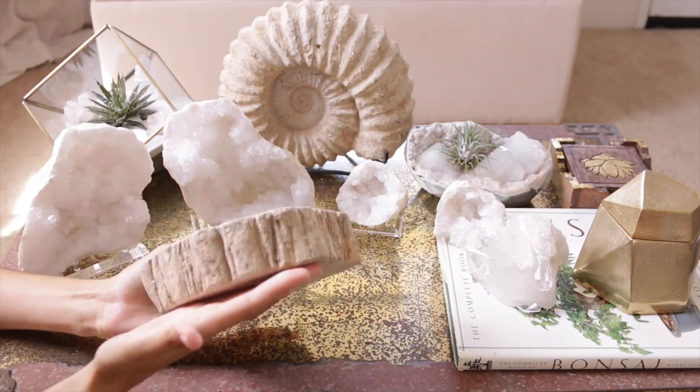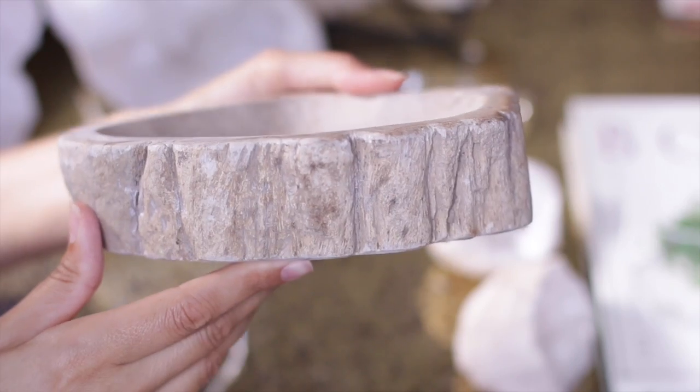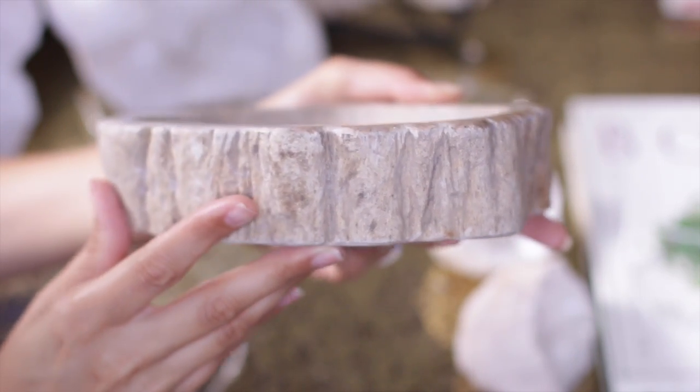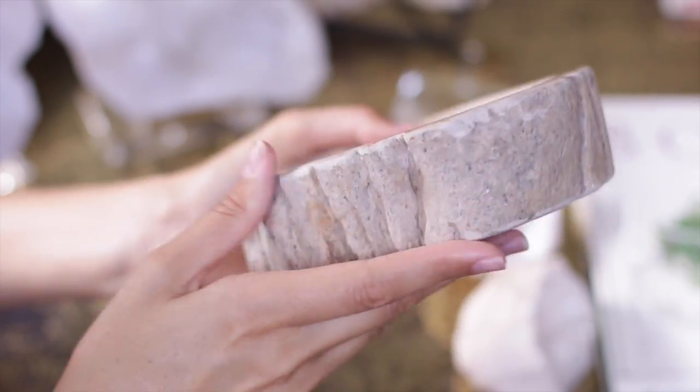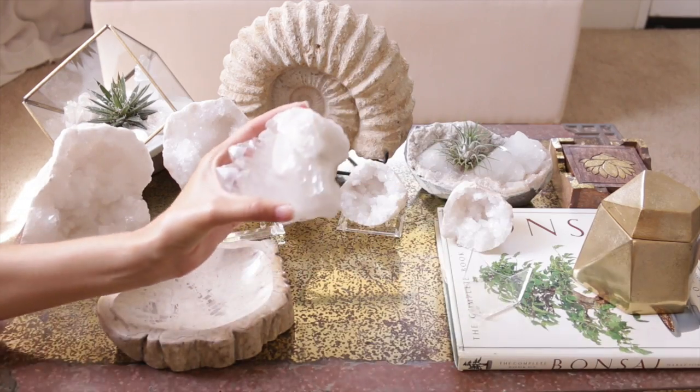So this is a petrified wood bowl. I like that it was light colored. You can see the wood grain really well, the striations, the bark. I think the petrified wood makes such a cool home decor accent, especially because it has all that natural texture to it. I also picked up some quartz crystals.